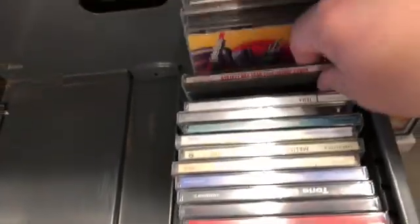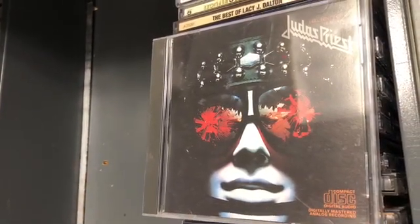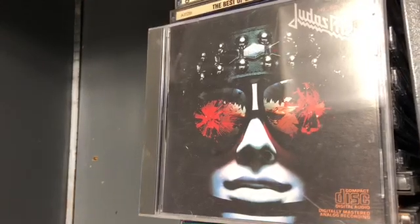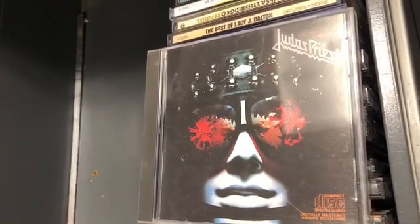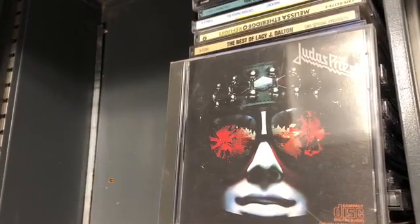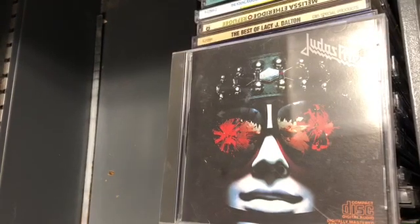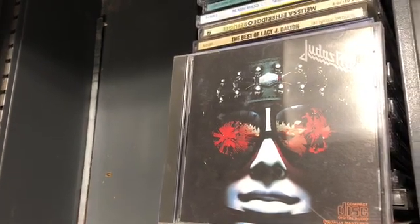We sold a Hellbent for Leather, Judas Priest. We just got that in the other day. We got this in on a trade, so we ended up having about 30 cents cash on it because we traded like 60 cents trade or something. I can't remember. But anyway, we got $16.77 for that one.